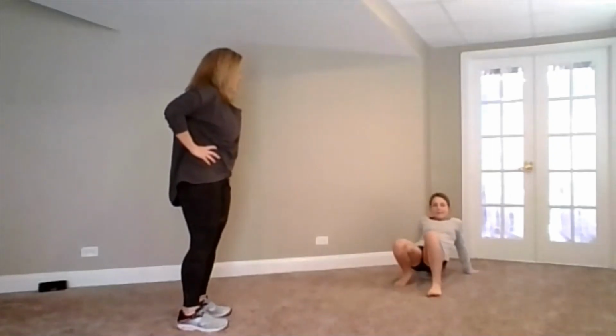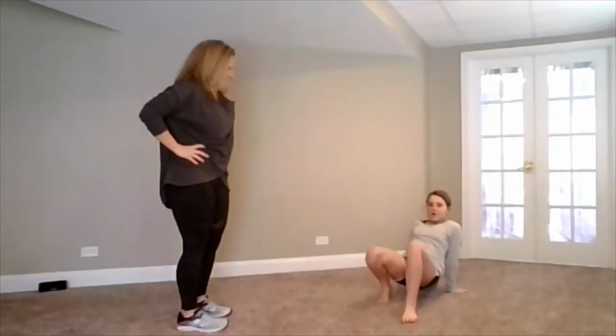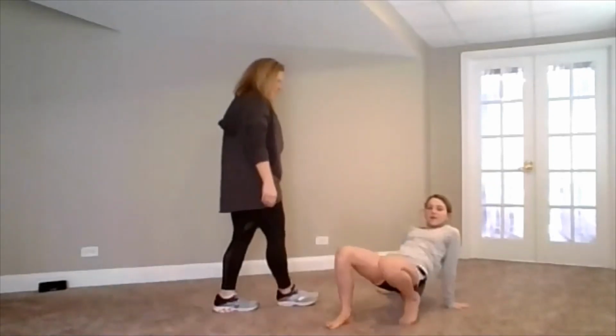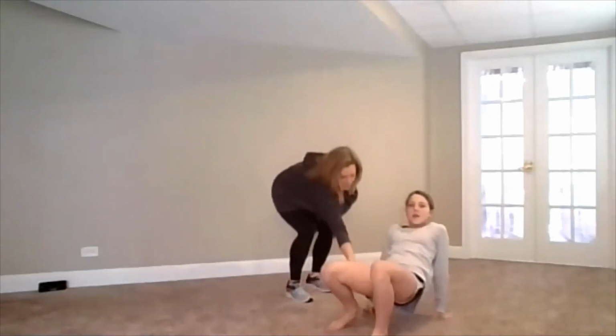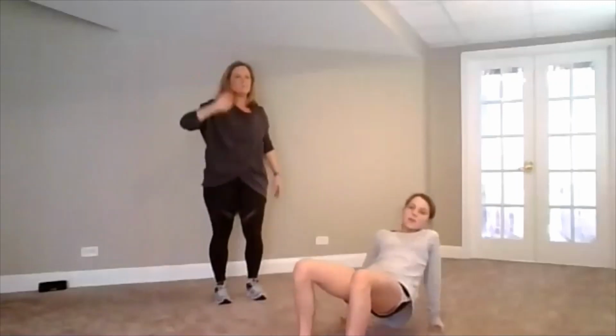Okay, now Taylor's gonna walk her feet up and her hands up. She's gonna take it forward. Big steps, and her belly button's nice and tight again. She's pulling up her booty. Pull her booty up. Good job. You guys are doing awesome. And then she's gonna take it back again.